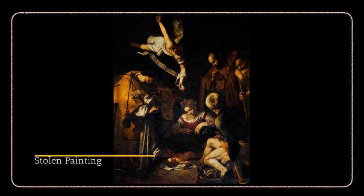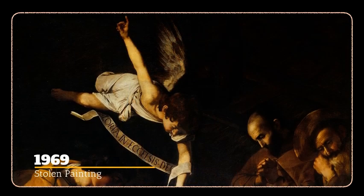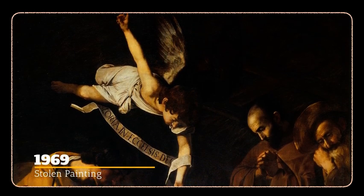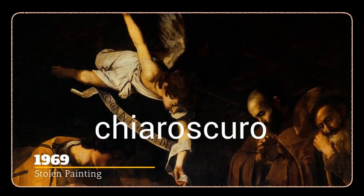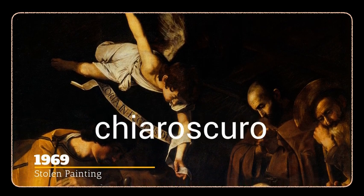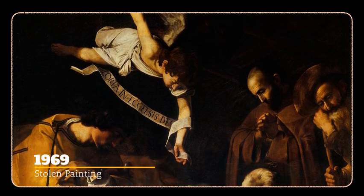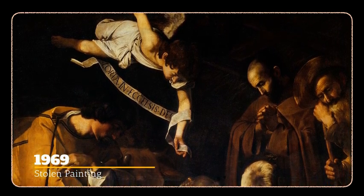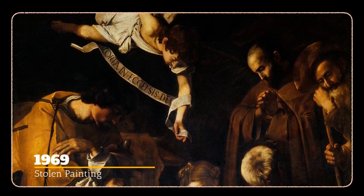Caravaggio's painting, Nativity with St. Francis and St. Lawrence, was stolen from the oratory of St. Lawrence in Palermo, Italy on October 17, 1969. Caravaggio was a remarkable artist, especially known for his use of an artistic technique called chiaroscuro. This is a technique that is less reliant on color, instead using rather intense light and dark in an art piece. This influence can be seen in the works of later artists as well.